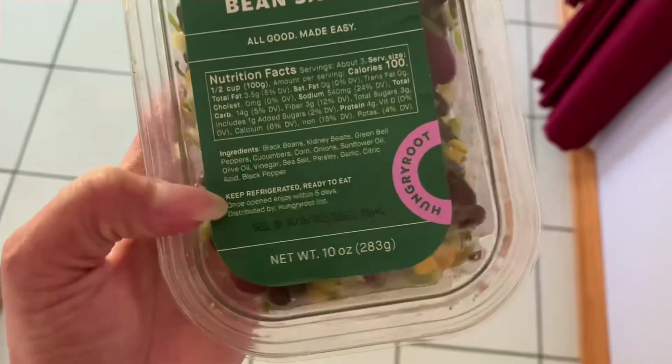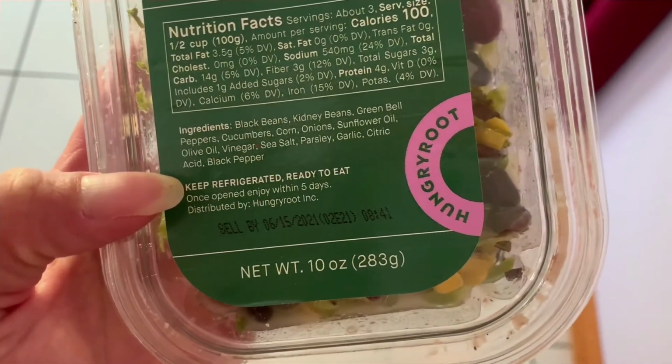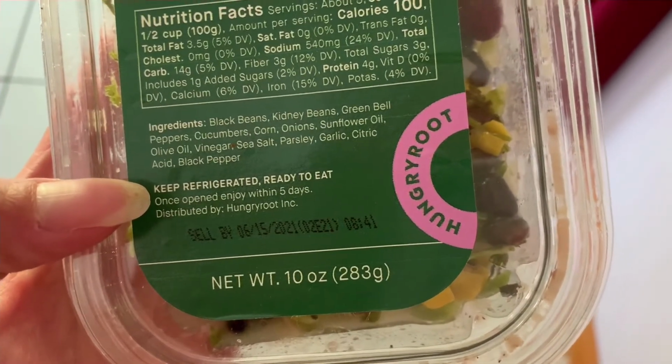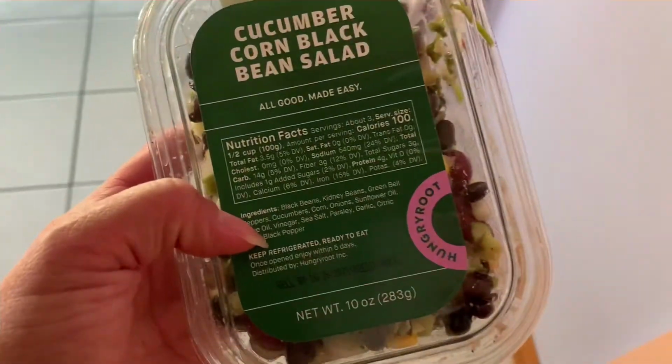Okay, so just checking on here, and no, it doesn't. It has black beans, kidney beans, green peppers, cucumbers, corn, onions, sunflower oil, olive oil, vinegar, sea salt, parsley, garlic, citric acid, and black pepper. So it should be good. Should not be spicy, but all of those things combined sounds really, really good.